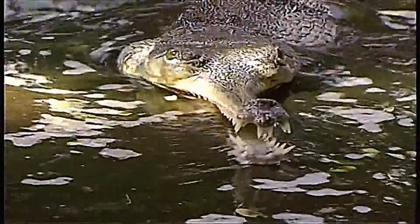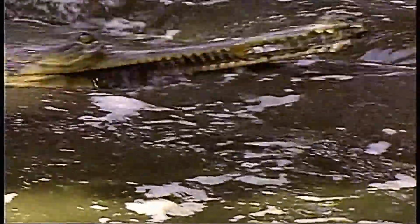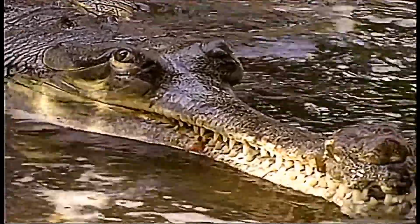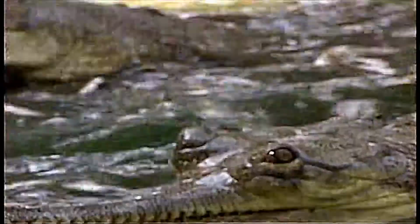You know, to capture the gharial means so much to me, being a crocodilian biologist, because it was so close to the brink of extinction. I mean, it was right there. It was ready to be marked off the list. So what an opportunity for me. It really is a chance of a lifetime.